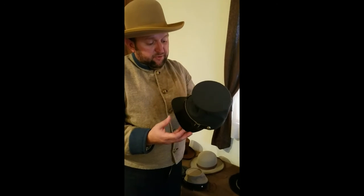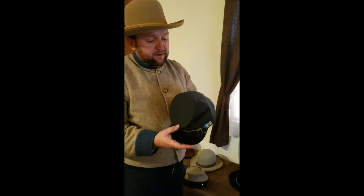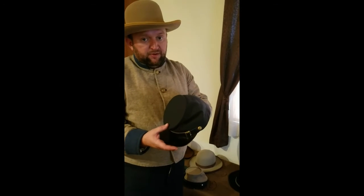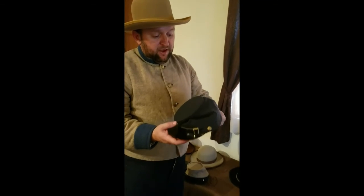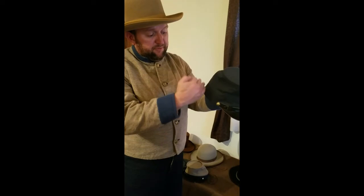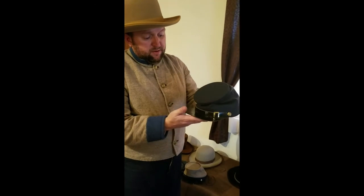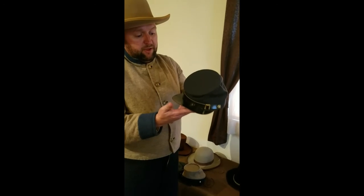A lot of soldiers in the Western Theater didn't like this style of hat because temperatures in the South are a lot warmer than in Virginia at the time of the war. And it doesn't really give you any protection from the sun. And overall, they just thought it was really an ugly hat.